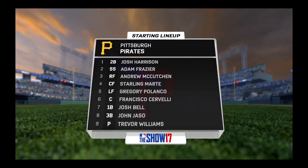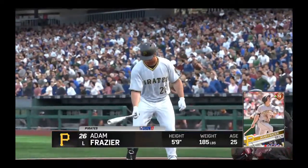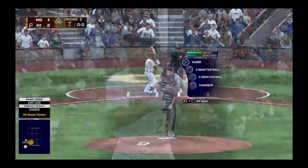Well, Matt, they find themselves already down one. The big thing here, realize you got a lot of game left. Just score one run, try to get right back in the game, even it up, and play the whole 9 innings. You can't just play part of the game, play the whole game. And that'll bring in Adam Frazier.